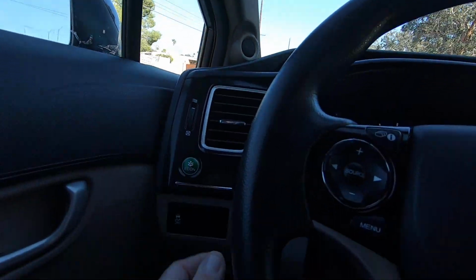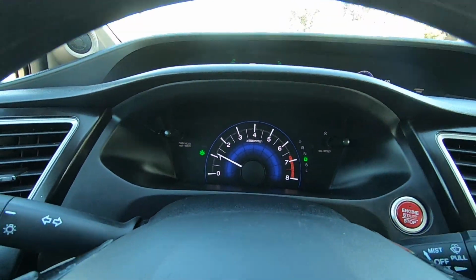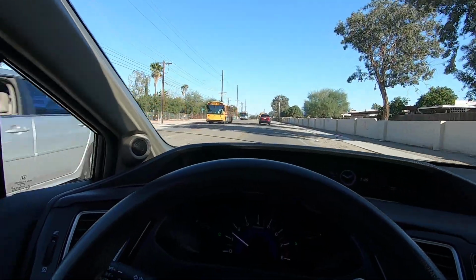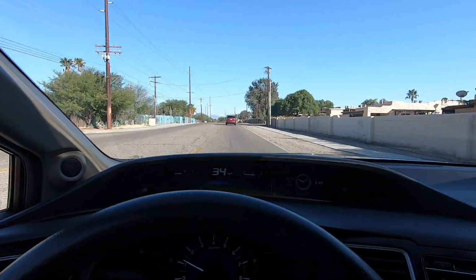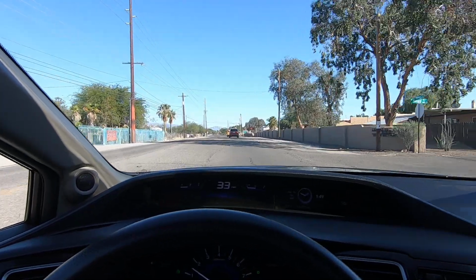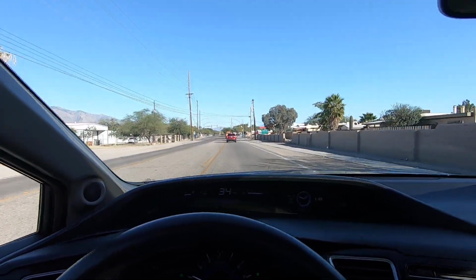By the way, this is the Econ button right there. See that? It turns on little things in there. Basically, what that does is it maximizes the fuel economy when the air conditioning is on. Obviously, it's not on right now. I got the heater on, but that's what it does. What else?